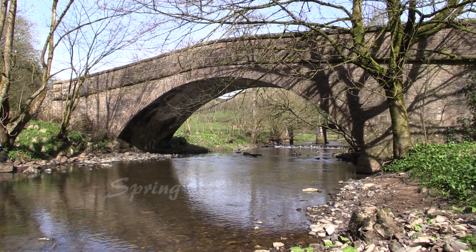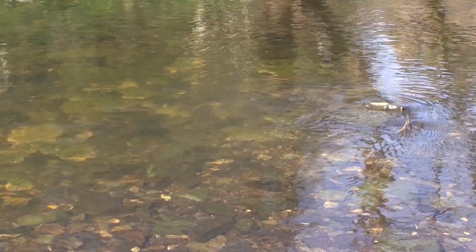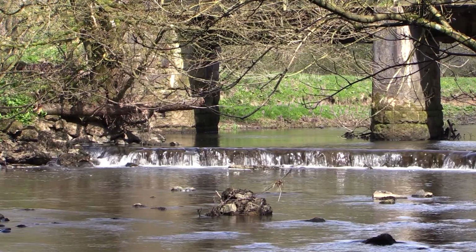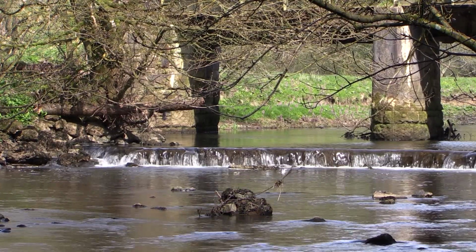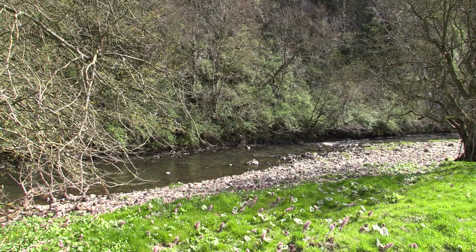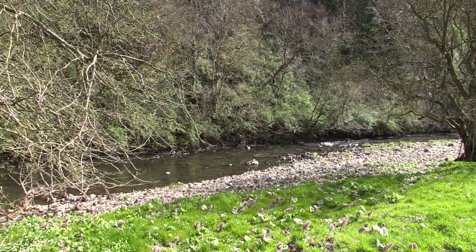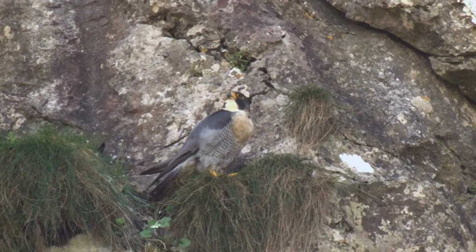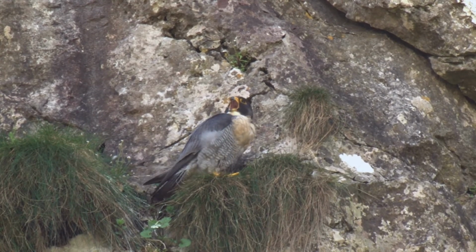Spring is a miraculous experience. The whole world comes alive after the winter, when it seemed that everything was dead. Lesser celandine are always the first sign of spring. A male peregrine falcon has set up his territory on this crag. Sadly, he has no mate at present.